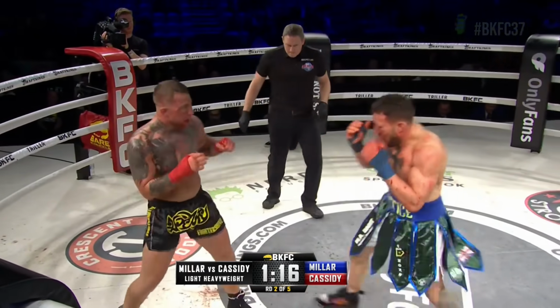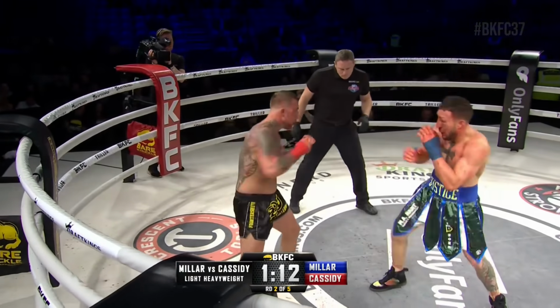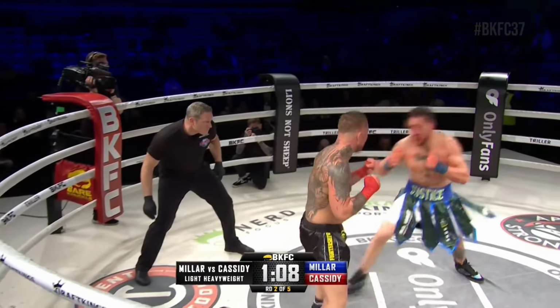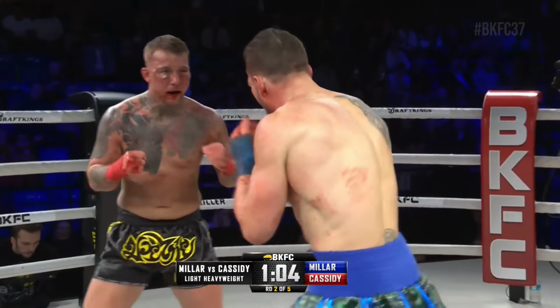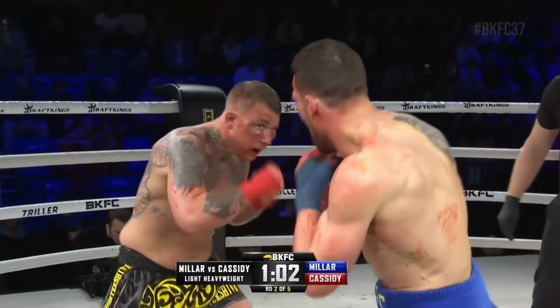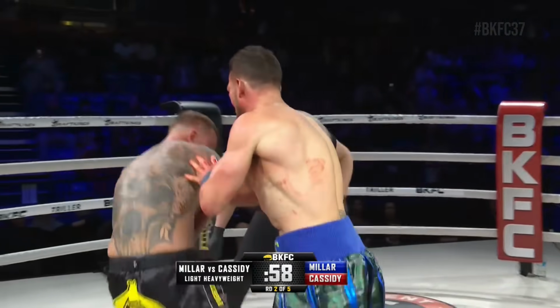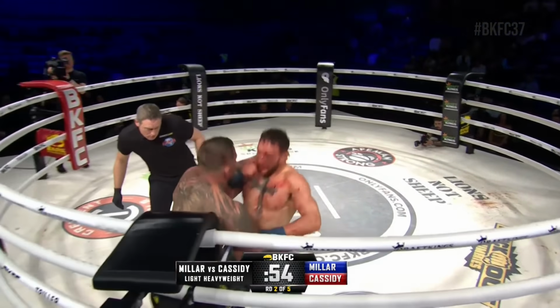To the head, counter right hand from Millar on the exit. Right hand on the entry from Cassidy. 1:10 remaining round 2 of this very entertaining light heavyweight fight. When Millar decides to move his head and duck, he's doing much better. If he just stands in front of his opponent, he takes way too many shots. There's the left hand, significant swelling now in Jimmy Millar's left eye.